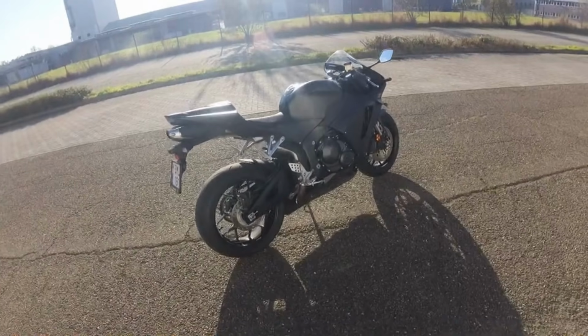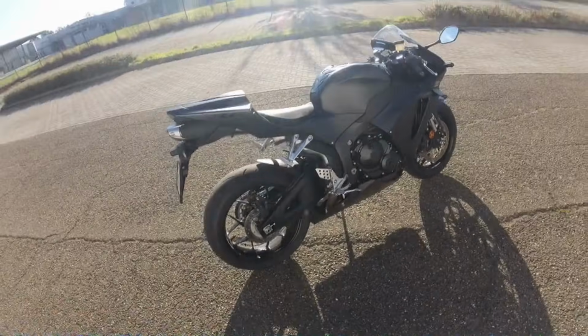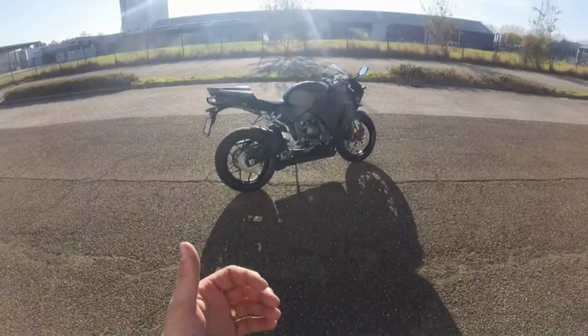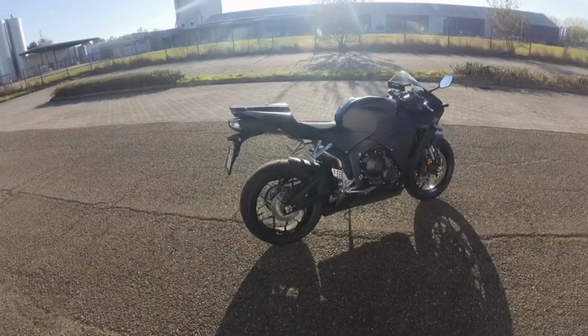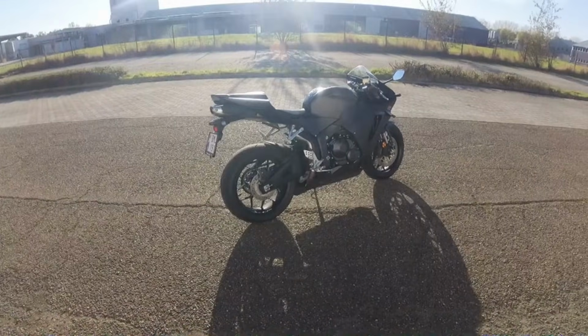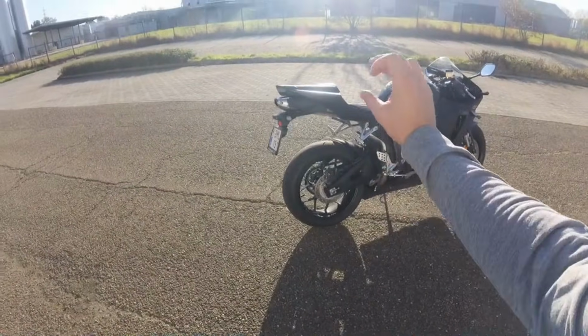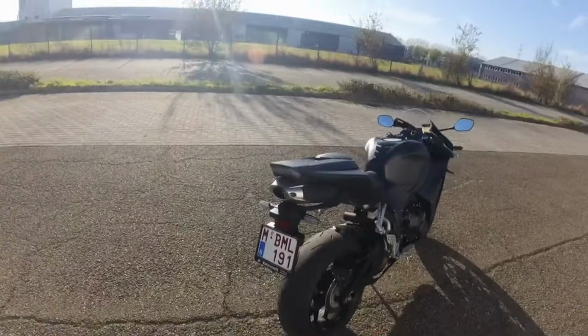If you look at the ZX6, for example, you have the huge pipe on the side, which looks horrible. So you almost need to buy the performance pack with the Akrapovic exhaust on it just to make it not look horrible. But on this bike, that undertail exhaust at stock looks pretty great.